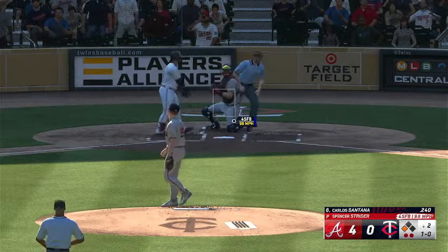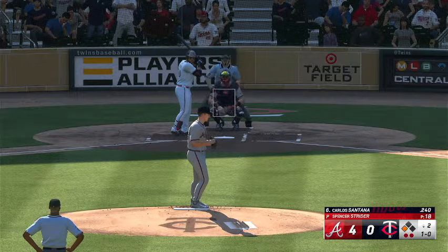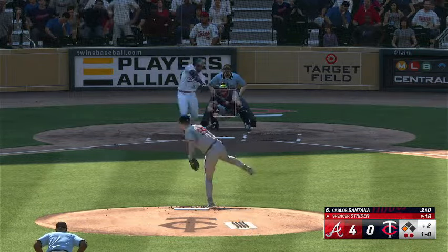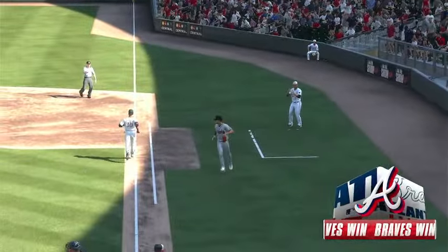This lineup's going to have to find a way to make him uncomfortable on the mound. I mean, he is just mowing them down. He's settling in. You got to make him uncomfortable. Hit to the left side, and this is going to do it. Steps on the bag himself.